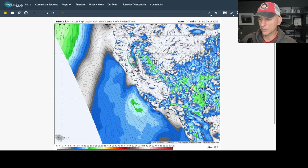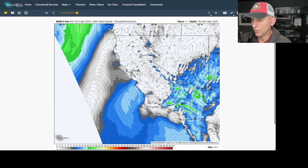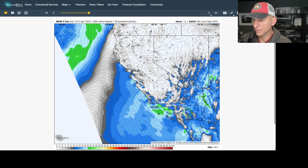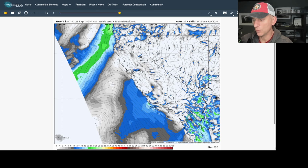And if we take a look at winds, I'll put this into motion. You can see these northerly winds here coming down across some of the desert areas, and it could cause some blustery conditions across the higher terrain as we go through tonight. And again, the northerly winds there.